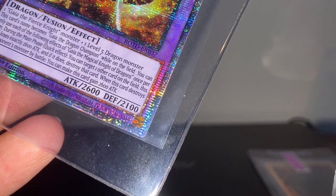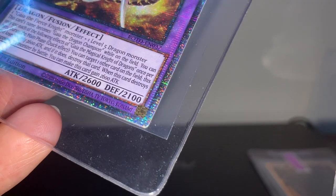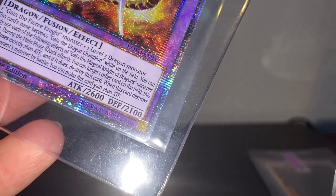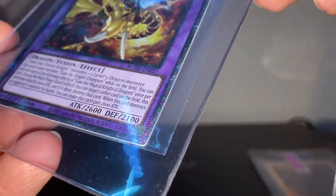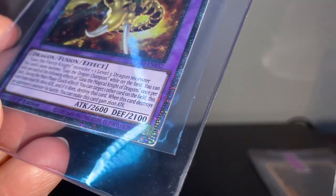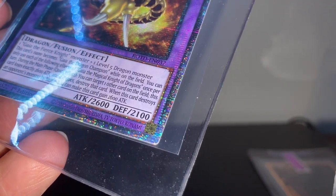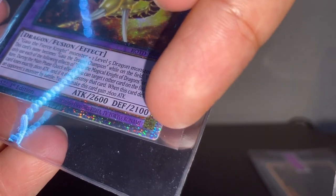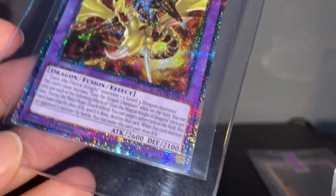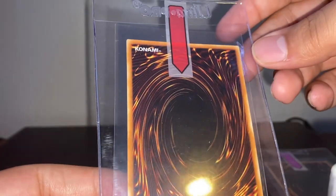And then for mine, see my Millennium Eye is not as centered. I'm gonna go to the Yu-Gi-Oh! If you can see it. It's so hard to get the Yu-Gi-Oh! But you can see it kind of right there. Near the top there, you see that the Yu-Gi-Oh! is really cut off on mine. So that's how we'll be able to tell the difference. Very nice centering on the back.